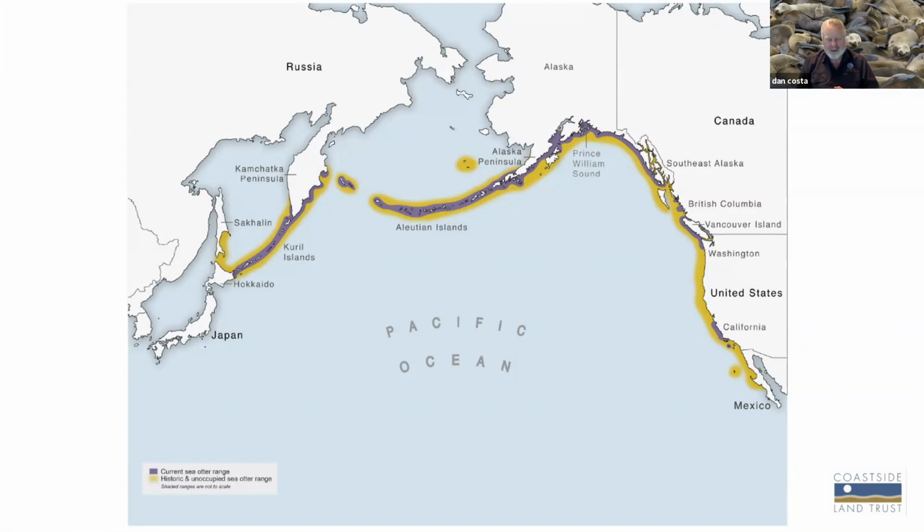Right at the Bixby Creek Bridge, they were, quote, rediscovered when they put the highway through, the Big Sur Highway, Pacific Coast Highway there. And they now have almost 3,000 animals in California, and the population is moving both north and south. I won't say too much more about sea otters other than there's again a lot to talk about.